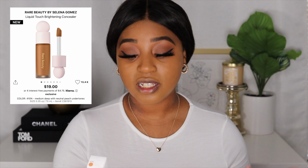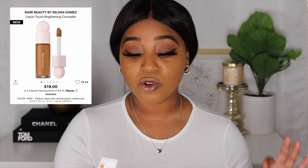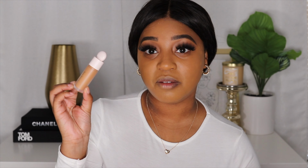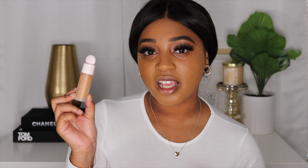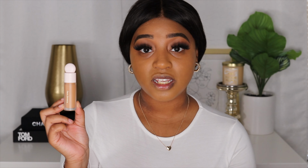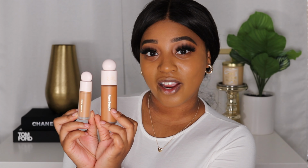So moving right along into concealer, we have the Rare Beauty Liquid Touch Brightening Concealer, and I picked up the shade 410 Neutral, and this is a moisturizing buildable concealer that melts seamlessly into the skin for an undetectable cake-free coverage. Okay, like that sounds amazing. And this is actually the packaging for the concealer. It is pretty much the same as the foundation, just a smaller version. If y'all want to see side by side, here is the foundation and the concealer, and they are so cute.